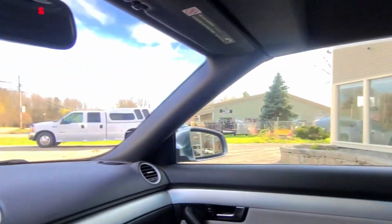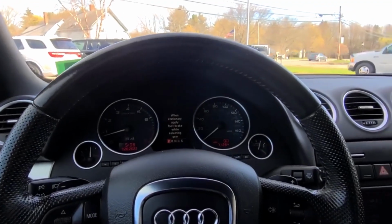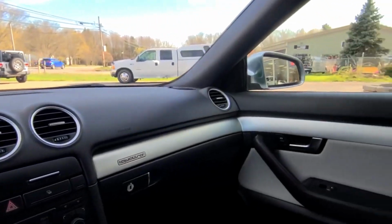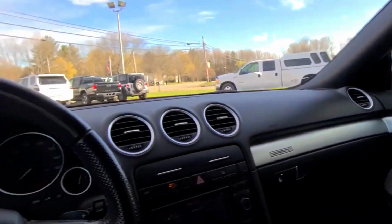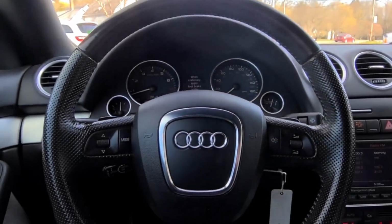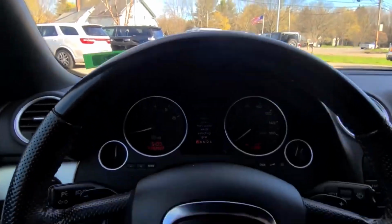deploy by themselves. Now it gets very quiet in here as soon as those windows find their way home. It's certainly a convertible where they have not skimped out on the luxurious nature of driving the vehicle. It gets very quiet in here, very nice. And next up we're going to take a look at what really gets me excited about this S4, and that's what's under the hood. So I'll see you there in a moment.